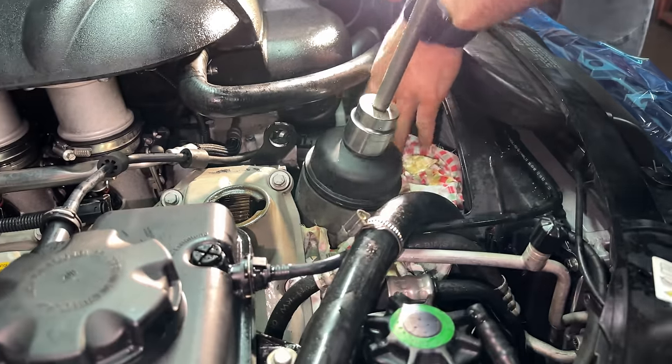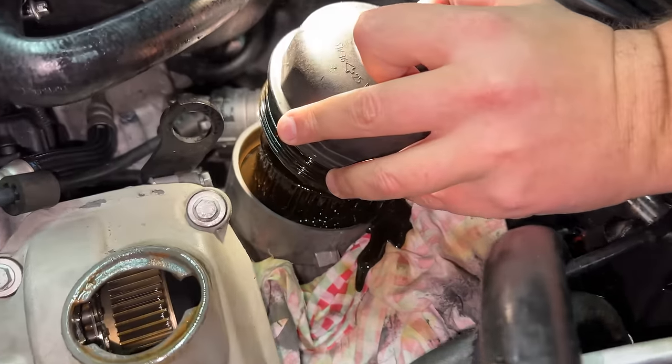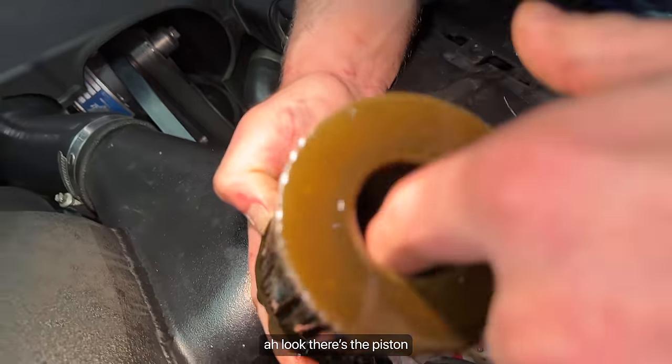Yeah, so we found some small aluminium parts in my oil filter. It's probably very likely one of my pistons, but we have to figure it out now. Ah, da ist der Kolben schon.